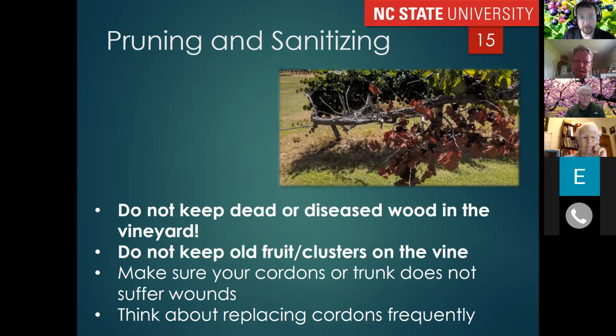Otherwise you have a lot of inoculum. The inoculum will build up over time in your vineyard, and you will have more and more disease problems the longer you keep those old dead tissues in your vineyard.